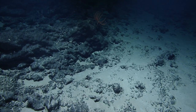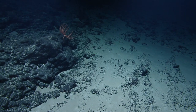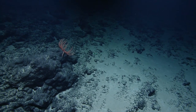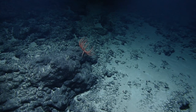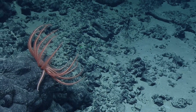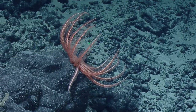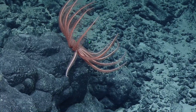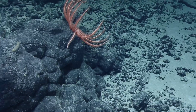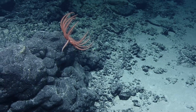I think it's the Brisingid. You can say that your favorite candy is a Brisingid next time. I could see that as a really cool Harry Potter candy or something. Something that looked like that, caramelized. Can you imagine? The Velcro would hold on to caramel so well. Is that bigger than normal? It's a pretty big one, yeah. The arms look like 30 centimeters each. It's a very big Brisingid.